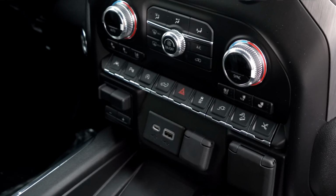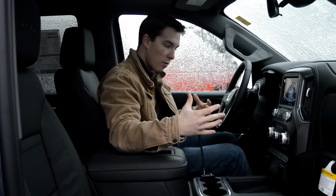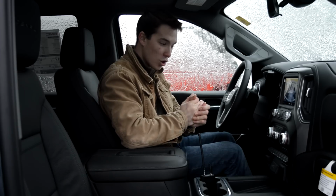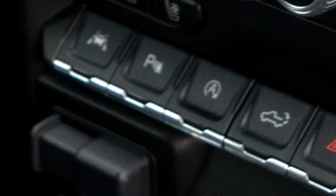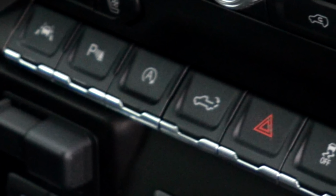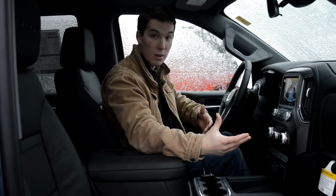And then below that, you have a massive row of buttons down here. I'm going to try to go over what I believe every one of these buttons is. I may get a few incorrect, but I'm pretty sure I know what all these buttons do. So, first one is your lane departure warning. Your parking sensors are next. The auto start stop feature, if you want to turn that on for the engine to start and stop at like a stoplight so you can conserve some fuel.